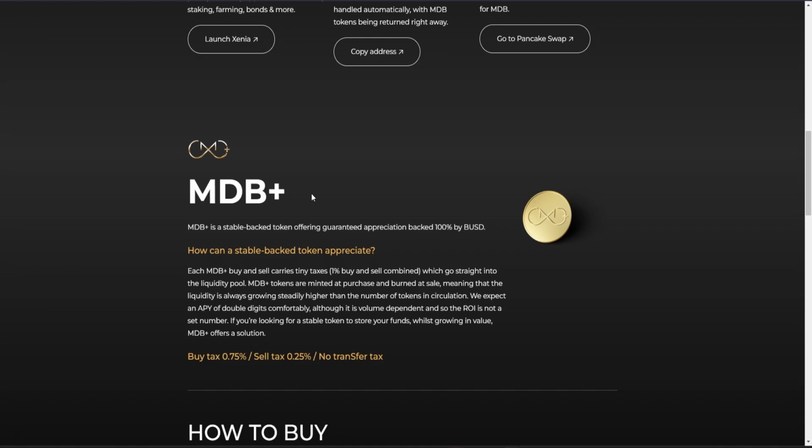Each MDB Plus buy and sell carries a tiny tax. You can see that it's 0.75% of buy tax and 0.25% of sell tax, which combined together is a mere 1% of tax. They have no transfer tax, and this money goes straight into the liquidity pool. So basically MDB Plus tokens are minted at purchase and burned at sale, and that means that the liquidity is always growing, slightly higher than the number of tokens in circulation.